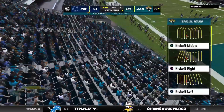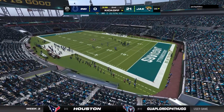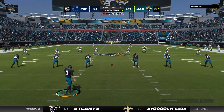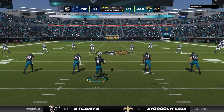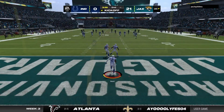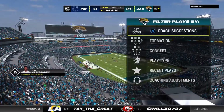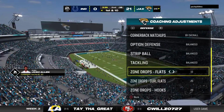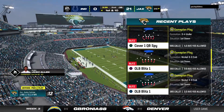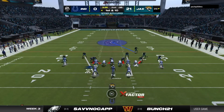McManus's point after is good. And that makes the score 21-0. After the touchdown, Cook now to kick this one away. The Indy offense at the line and set to go.